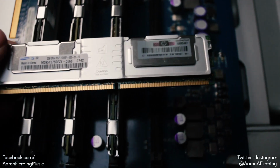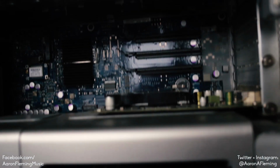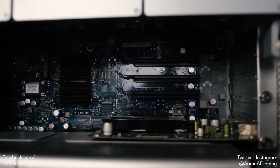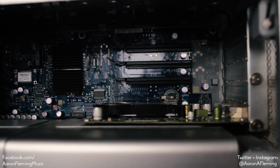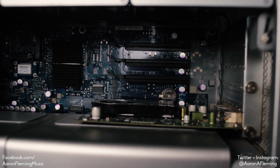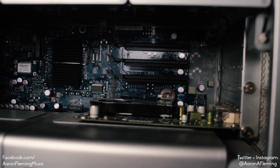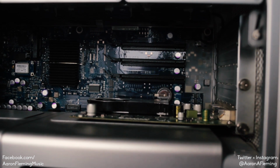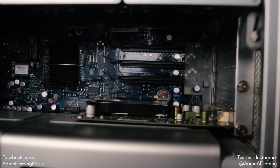Yeah, they're fairly standard, so you don't have to worry. And then moving on, we have a non-stock GPU. I can't exactly remember what model this is. The main reason I got this was just to have a multi-monitor setup with this machine because it is such a beast, and for video editing and stuff, it's a great bonus to have a multi-monitor setup.